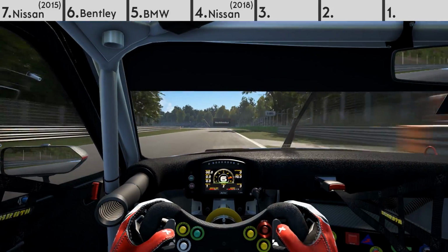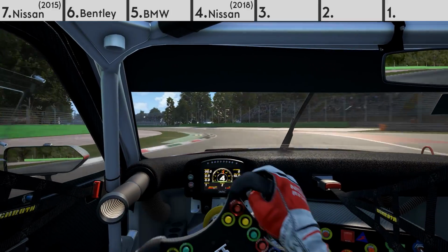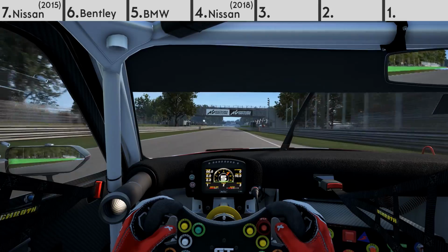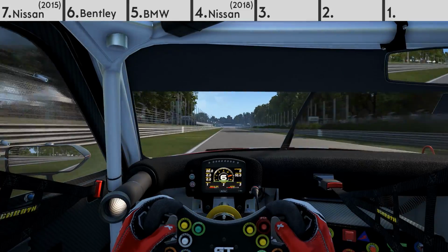And coming into Ascari on the left, you can go right over the curbing, but when you come to the exit, you've got to be careful again. You can't go far over the curbing. This time I get lucky, but usually it'll flick you up and push you wide. So be careful with that one in this car. We head to the last corner. We should be on a pretty good lap time with this lap.